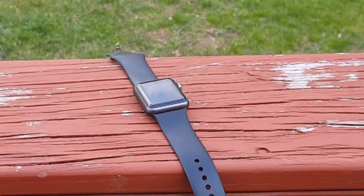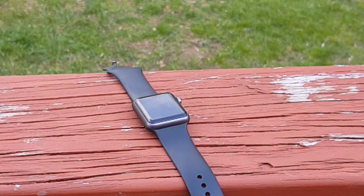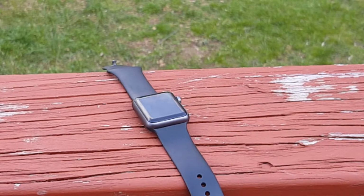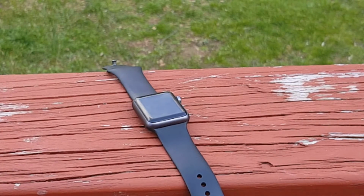Oops, sorry about that. The tripod almost fell apart. But if you're buying from Apple.com or Best Buy, it's more than likely going to be the original price. Right now, this is $299 for the 38, and then $349 for the 42. Granted, I think that's going to end up changing when the Apple Watch second generation comes out. I think they're going to lower it to $249 and $299. That seems very reasonable.